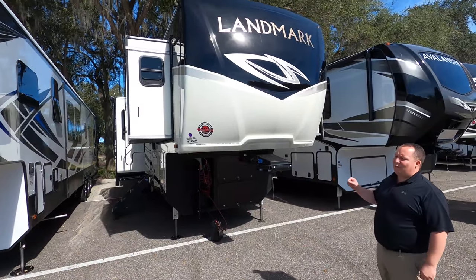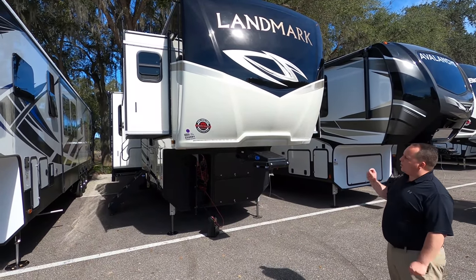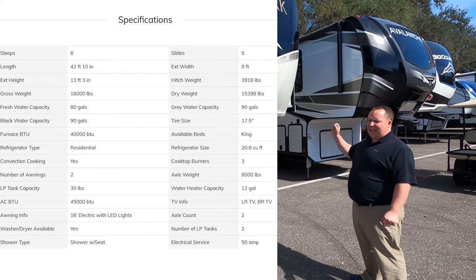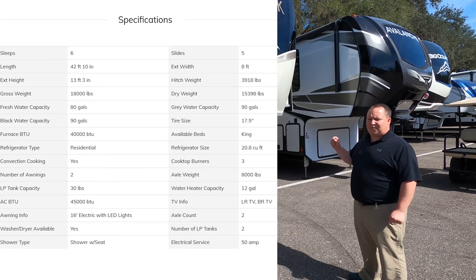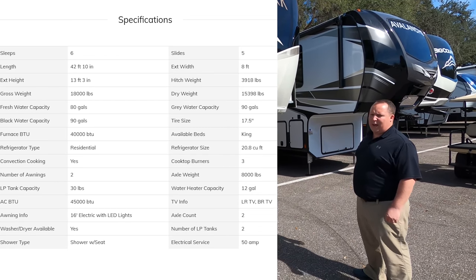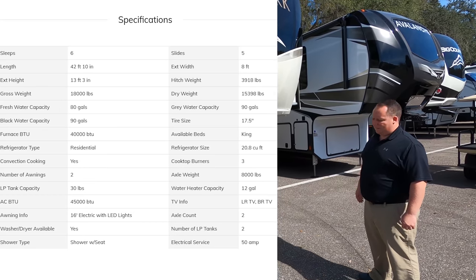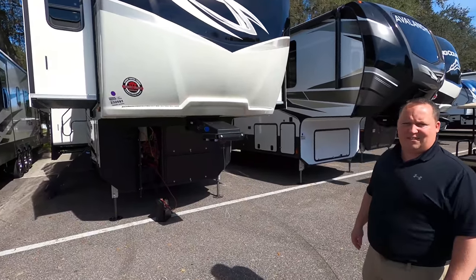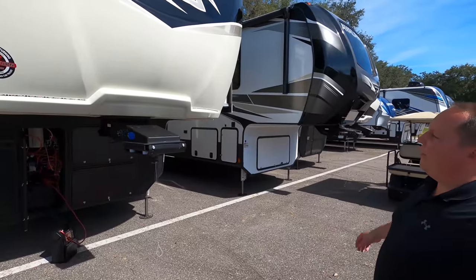Model is Landmark Lafayette. The actual tip-to-tip length of this fifth wheel is 42 feet 10 inches. The dry weight is 15,142 pounds. And the hitch weight? 3,918 pounds. That is heavy. You 100% need a dually for that, right? Yeah. It's just a big old fifth wheel.